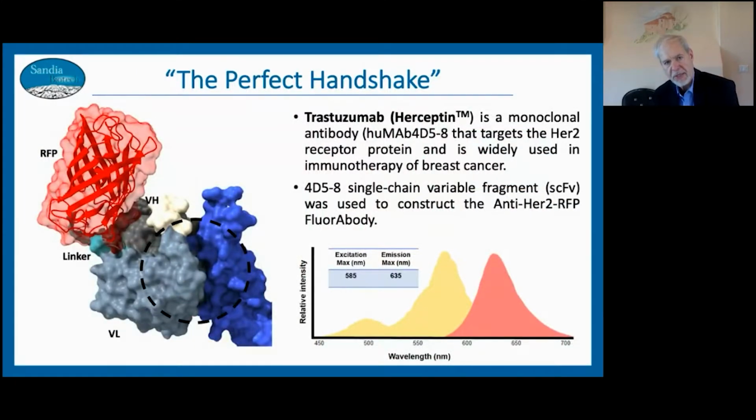The perfect handshake. So we took Genentech's trastuzumab, known as Herceptin, trademarked. And all we did was take the variable light chain and the variable heavy chain and combine them into what's called a single chain variable fragment. We use linkers. Those linkers are critical for being able to get things to recombine. We have a perfect handshake. You can see how things look from Chimera using PDB files and looking at protein structures.